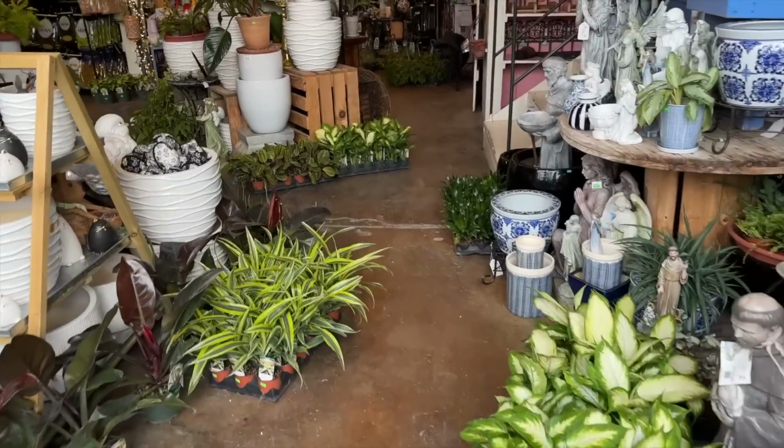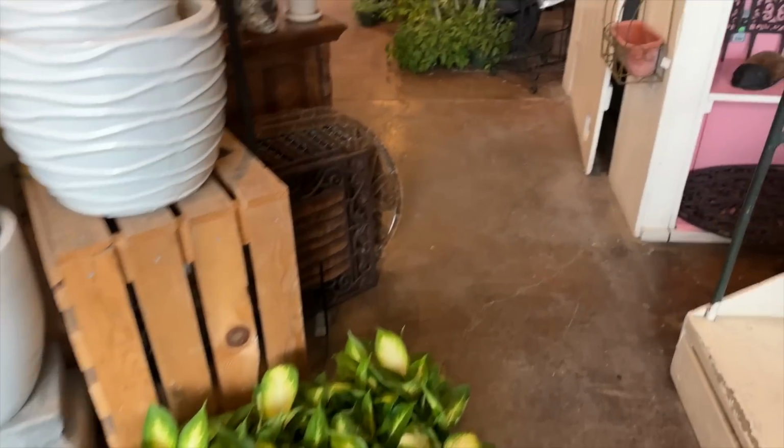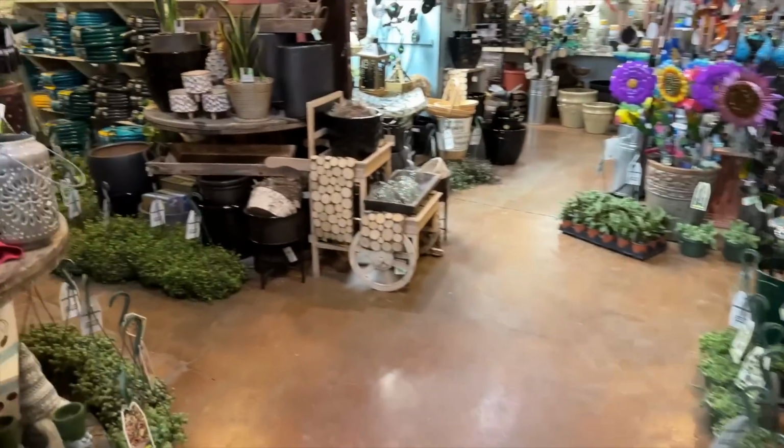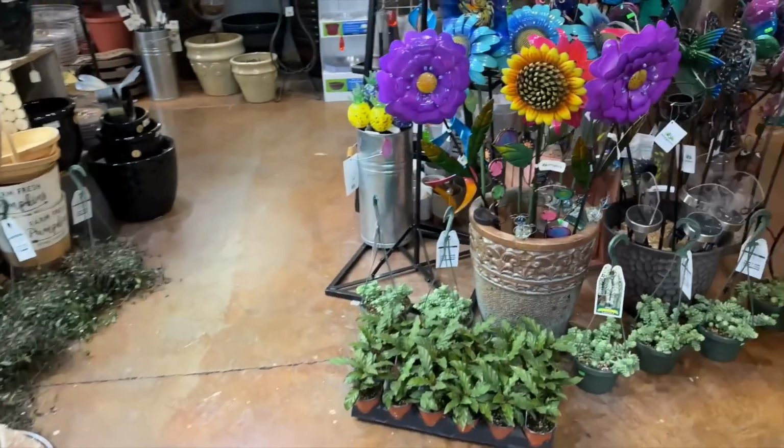Anyway, they go all the way. See them all in their flats. Those all have to be separated. They go all the way back here, down the hallway. Oh my goodness. All around by the pots. All right, so now you know the work that we have ahead of us today. I'm so excited.